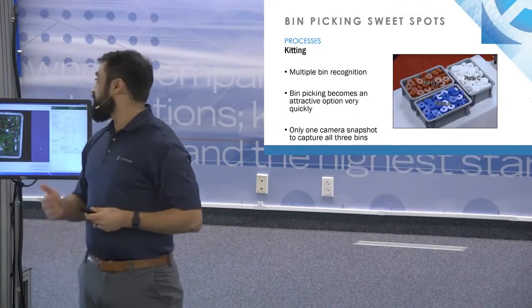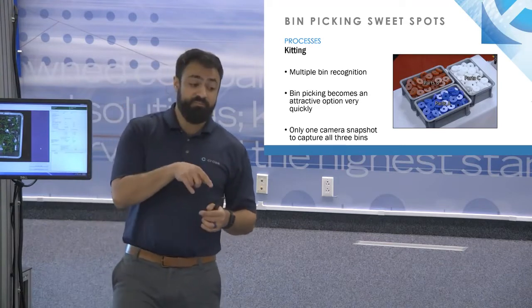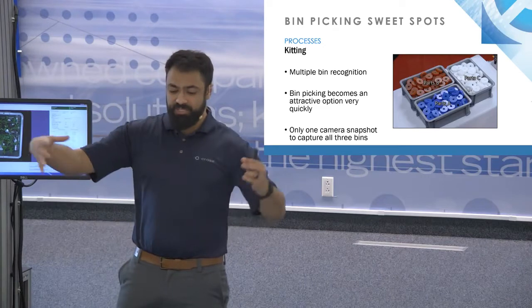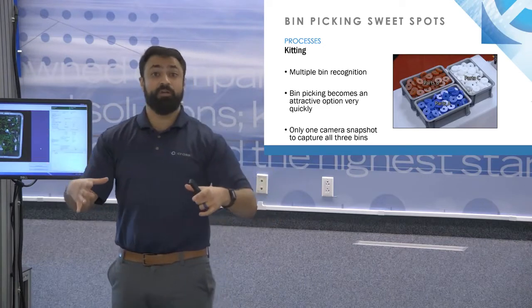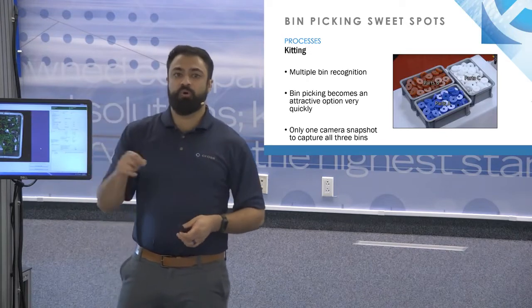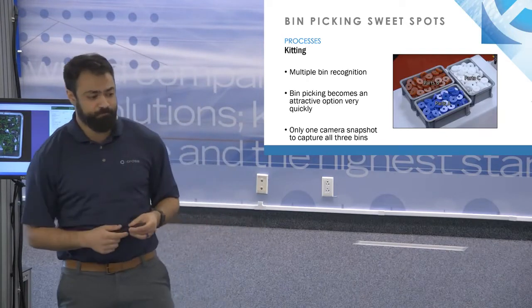So one of the really cool things you can do with our solution is you can actually have different parts in different bins in the same field of view of the camera. And the camera can take one snapshot and queue up multiple robot picks on multiple parts.